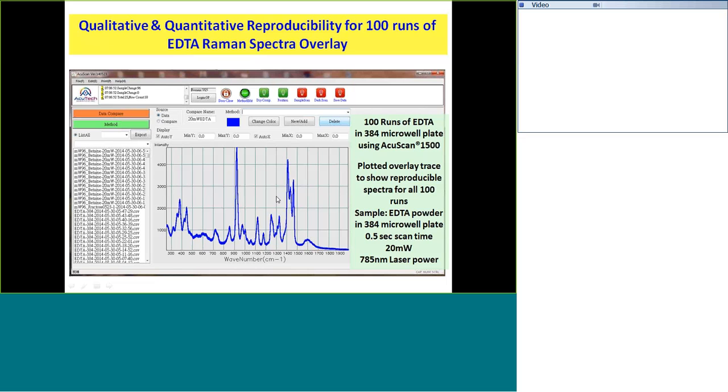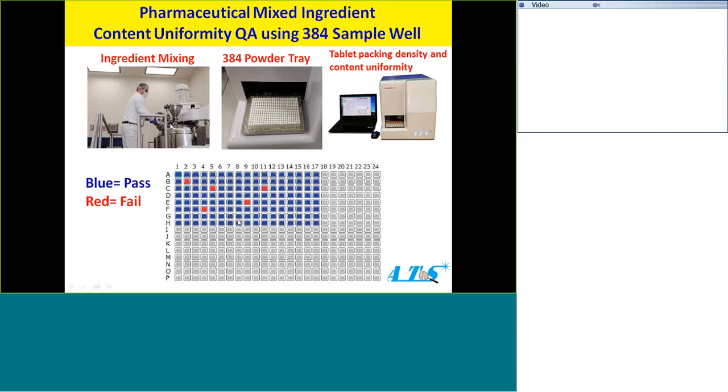So we basically take the powder from the gel container and put it into the 384 well, and then we just do nothing, turn the machine on and scan it. That's it, and then we produce those traces, the signature of EGTA, and overlay them all together. As simple as that. This is the way we do it. So we take the powders out, put them in the 384 well, and go through the testing.